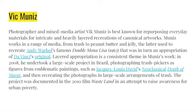In 2008, he undertook a large-scale project in Brazil, photographing trash pickers as figures from emblematic paintings such as Jacques-Louis David's Death of Marat, and then recreating these photographs in large-scale arrangements of trash. The project was documented in the 2010 film Wasteland in an attempt to raise awareness for urban poverty.